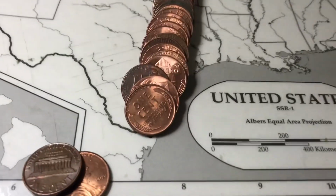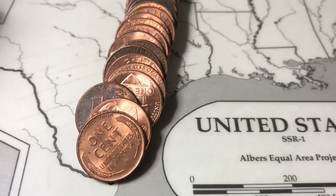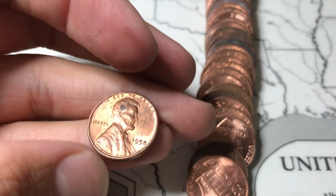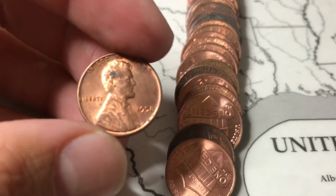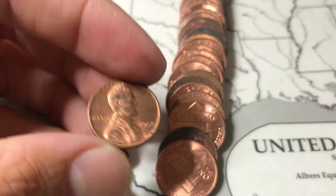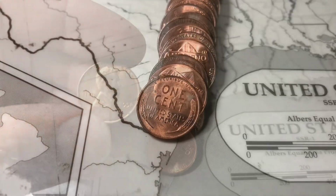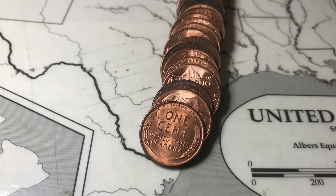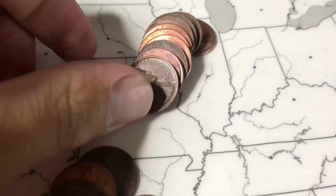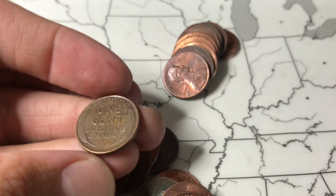Alright, now we have about 10 rolls left, and we have a super nice looking wheat cent right here. I have not seen the date, and so let's go ahead and see what it is. It's in really good shape, and that's because it's a last year 1958. But still, I'll take that. This is in really nice condition. And let's keep going through this box, guys. Alright, we have 6 rolls left. And we got a 1945 in pretty good shape right here.